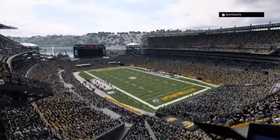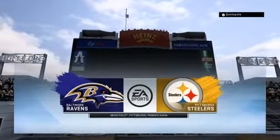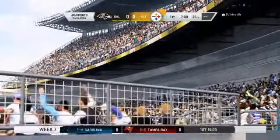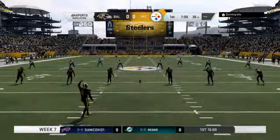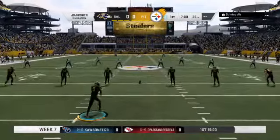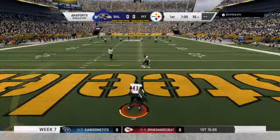Okay, Coach, we are at the confluence of the Ohio, Allegheny, and Monongahela Rivers at Heinz Field in Pittsburgh, PA. Nothing like the fanfare of introductions to an NFL game, and that was in evidence a moment ago. Fireworks, pyrotechnics, you name it. This crowd is ready as their guys get set to match up between the Baltimore Ravens and the Pittsburgh Steelers.